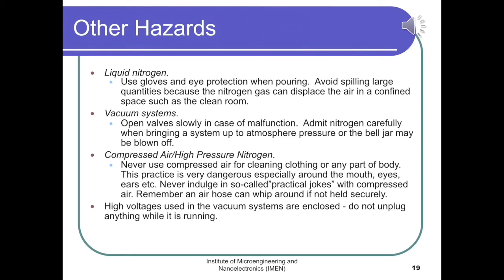So vacuum system: open valves slowly in case of malfunction. Admit nitrogen carefully when bringing the system up to atmospheric pressure, or the bell jar may be blown off.